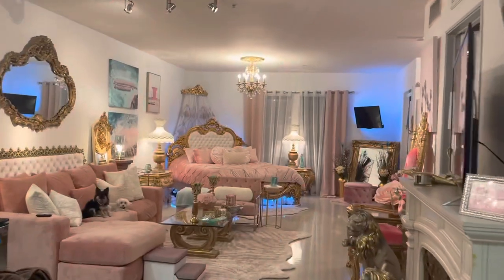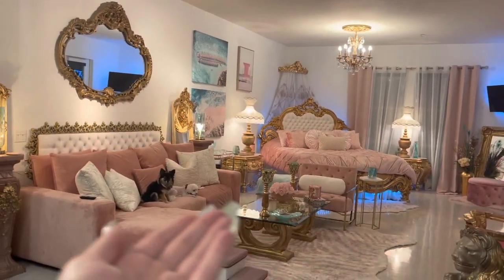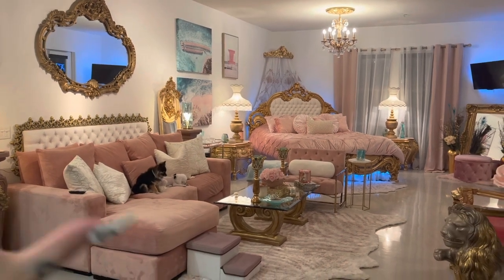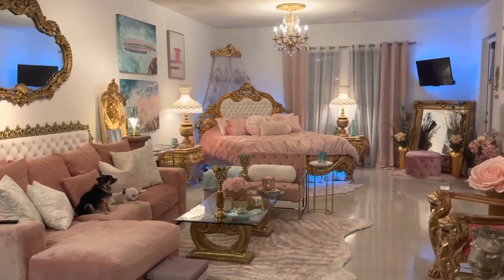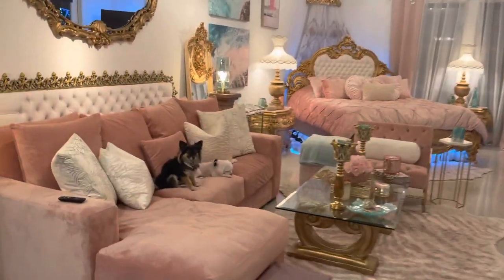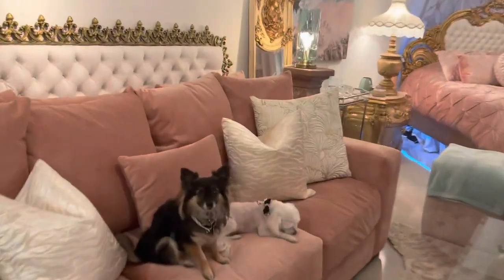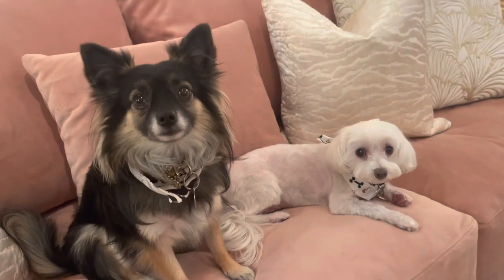Okay. So let me show you what I'm talking about. I'm gonna flip the camera around. Okay guys, welcome to my house. As you now know, I have switched everything from the black and gold back to pink. So this is the way that it looks currently. Okay, everything is super pretty, princessy. I have my little prince and my princess on the couch.